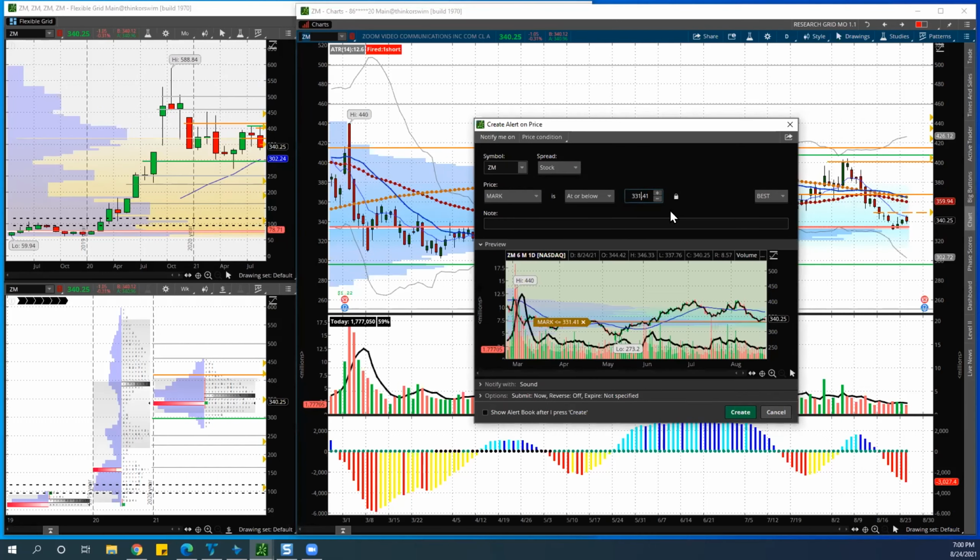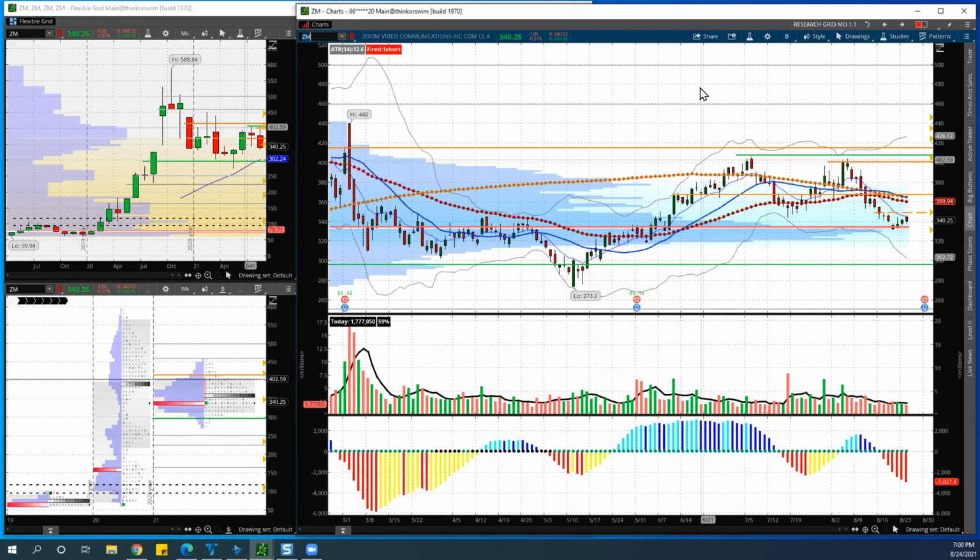Wow, the last time we discussed a lot of shorts. And now I'm not finding them. So if you see, I have a level right here, 349. So what I'm going to call is 330 by 350 in Zoom. Okay.